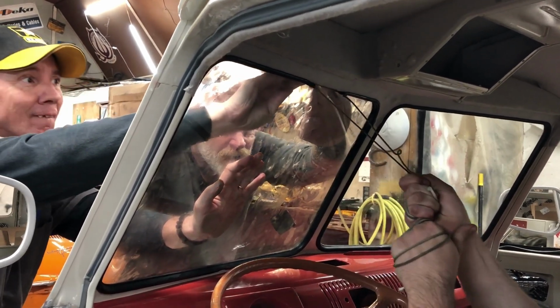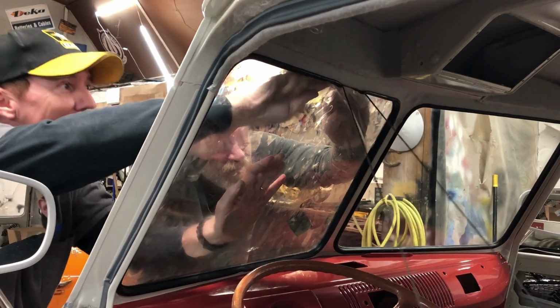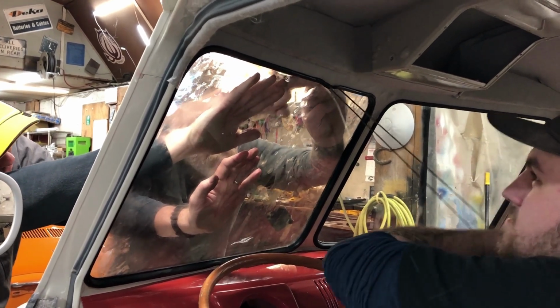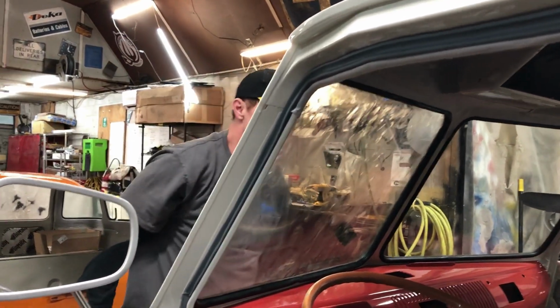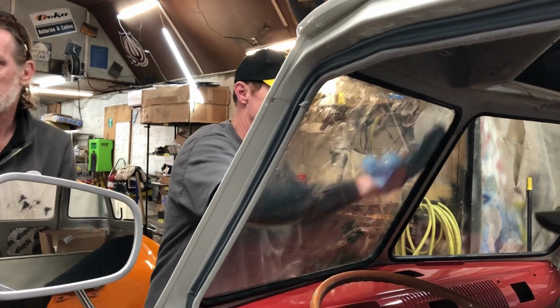Almost there. And this is not a one-person job. No. We got three, plus an observer. Almost there. Boom! She's in. Window installed. Hooray! And it didn't rip. That's an awesome thing. So, you just learned how to rope a window. How about that? Not the same as rope-a-dope.